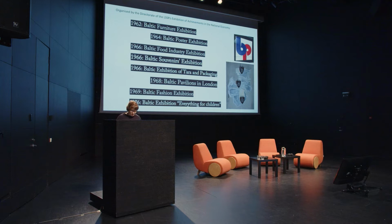So just shorter information about the institution which took care of all these exhibitions. From the Lithuanian part, that was an institution established in the late 50s, and it was called with a long title and clumsy name. As you see, it's the long directorate of the exhibitions, and they organized all these Baltic and export exhibitions abroad.